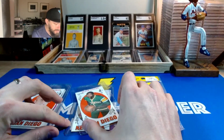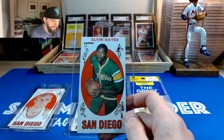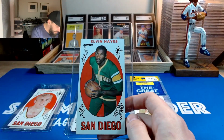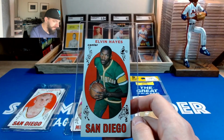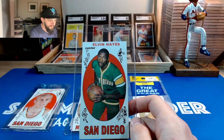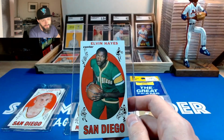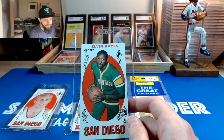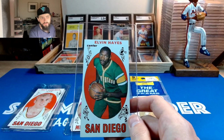Now here is a true Hall of Famer and also a rookie card. Mr. Elvin Hayes also played for San Diego. And look at the stunning condition of this card. Really, just a beautiful looking card overall. Elvin Hayes doesn't get the same amount of respect and credit compared to maybe Willis Reed or Kareem Abdul-Jabbar or some of these other big guys.